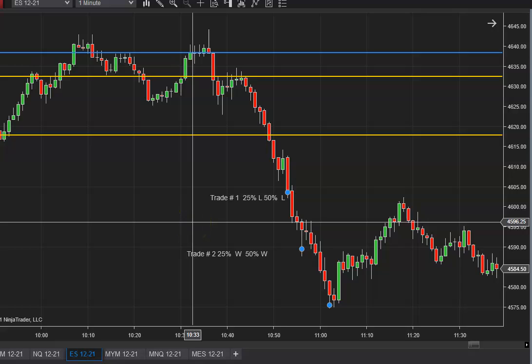Next, the ES. ES also had a very large opening range, 14.25 points, which is the second largest opening range it's had over the last 10 days or so. Its largest was 14.75 points, so very close to its highest.